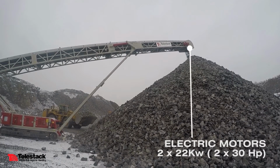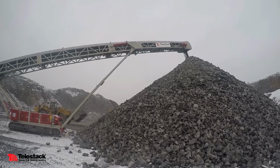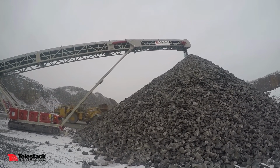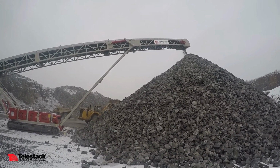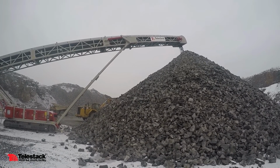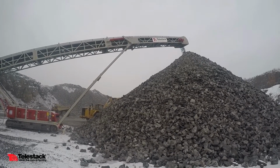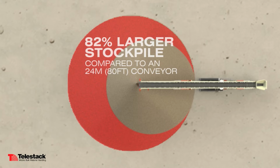By introducing the Telestack TCL1031 after the jaw crusher, the stockpile height of 4 meters was increased to 12 meters. By introducing the Telestack TCL1031, the following advantages are achieved. Wheel loaders for stockpiling removed. Stockpile capacity increased by 4,400 tonnes. Lower production running costs. Reduced noise on the site. Reduced dust emissions. Reduced crusher idle time. Increased tonnage. Much less fuel requirements.